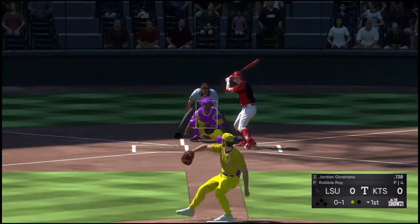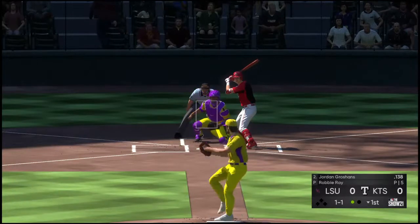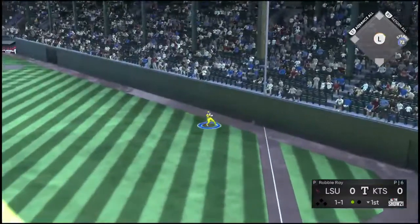Into the windup, here comes the 0-1. Ball, that's too high. Look at a fastball just off the black, and it's even at 1. Swing and a liner. That gets down, and he's got himself a base hit.